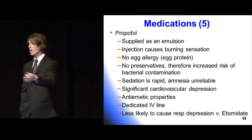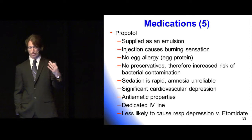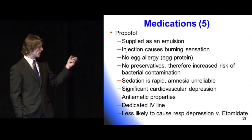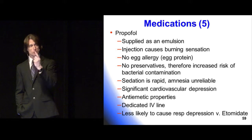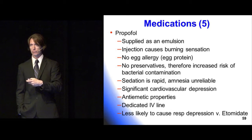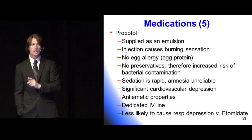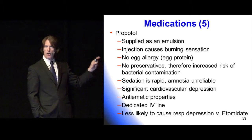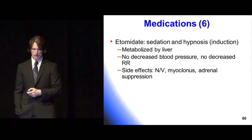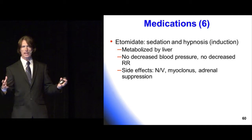If you're going to use it ongoing, like for sedation, for mechanical ventilation in the ICU, you need a dedicated line. It's high risk for infection. And one of the LSA articles, whether we believe it or not, and I question this, said it's less likely to cause respiratory depression than etomidate. And just keep that in mind. If that exact question comes up, you will assume that propofol will cause less respiratory depression than etomidate. Okay, etomidate, the only thing I'll mention here is it has no negative hemodynamic effects.